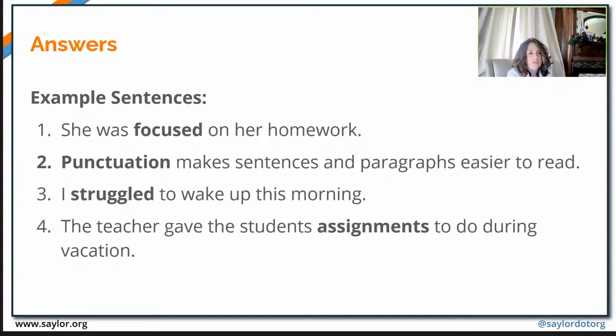So the first one we have here, she was focused on her homework, which means, of course, she was concentrating, she was applying herself to doing the homework. And in that case, focus in this sentence is in the past tense, right? So we can see that it was something that already happened. In sentence number two, punctuation makes sentences and paragraphs easier to read. So we have punctuation, of course, being the marks in English to end a sentence, to have a pause, to ask a question, and that works there.